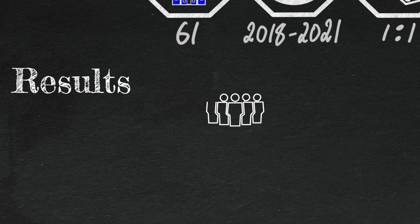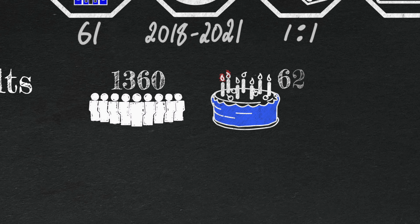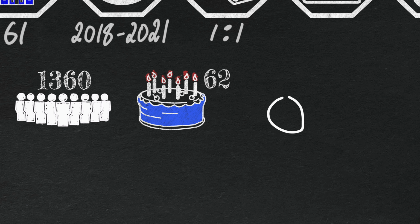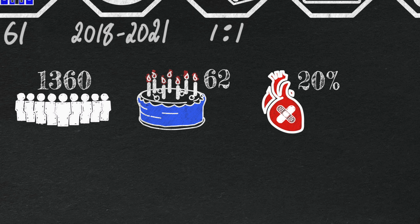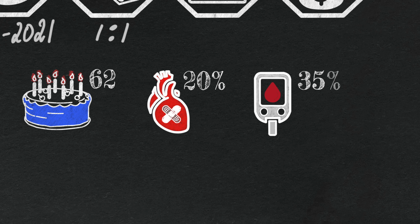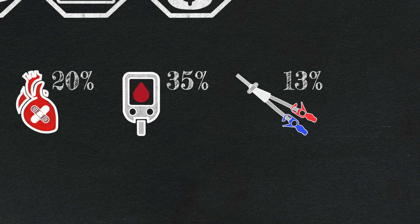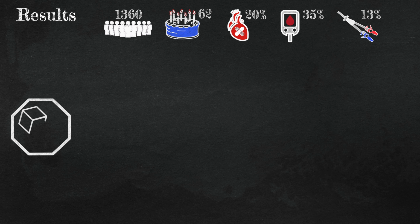Overall, the study recruited 1,360 dialysis patients with mean age of 62. Lower comorbidity rates than expected, with coronary disease in 20% of the patients, diabetes in 35% of the patients, and only a minority of patients had catheters for dialysis access.